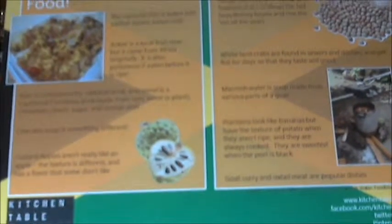So these apples are like green with like, you see that right there at the bottom? That's the weirdest thing I've ever seen.